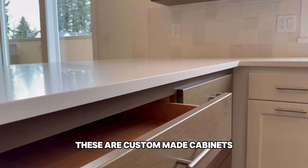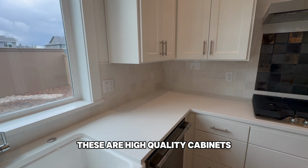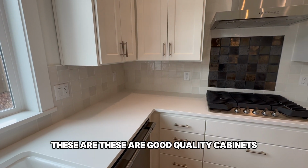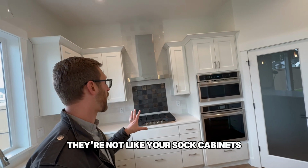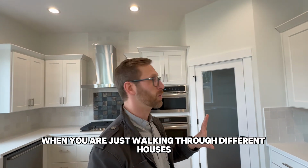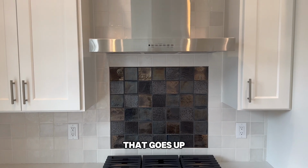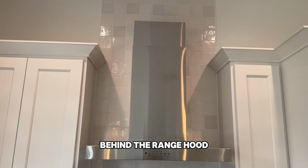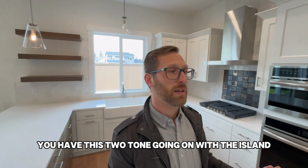These are custom made cabinets. These are from a custom cabinet shop here locally. These are high quality cabinets. I have these cabinets in my house. These are good quality cabinets. So these are custom cabinets in this kitchen. They're not like your stock cabinets. And again, something you may not notice when you are just walking through different houses. You have this nice backsplash here that goes all the way up to the ceiling behind the range hood, and you have this two-tone going on with the island.